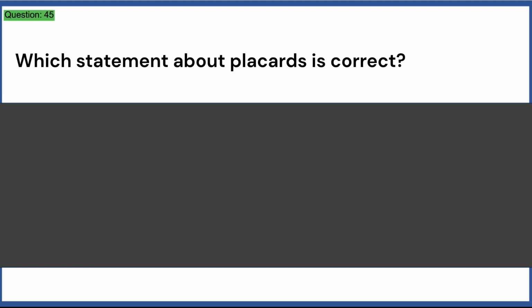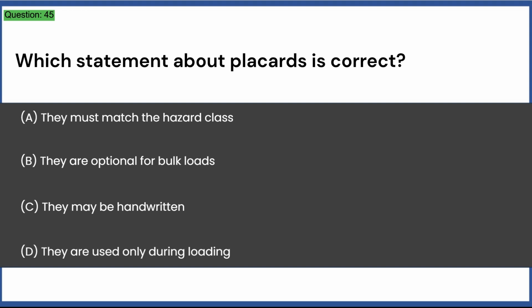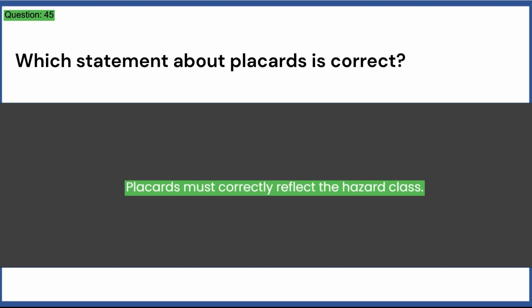Which statement about placards is correct? A. They must match the hazard class. B. They are optional for bulk loads. C. They may be handwritten. D. They are used only during loading. Answer: A. Placards must correctly reflect the hazard class.